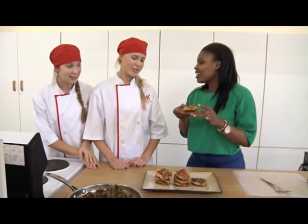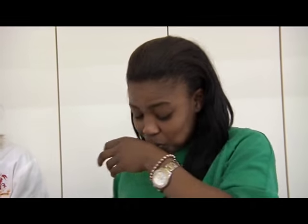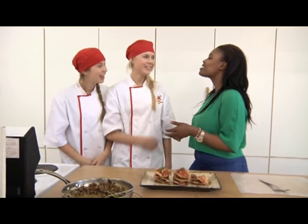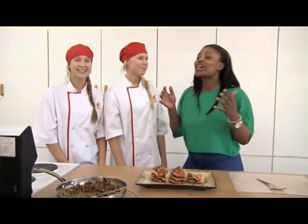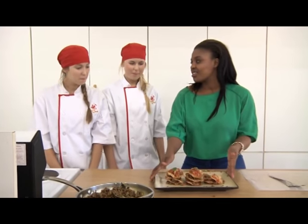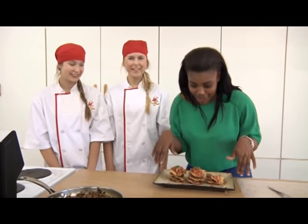Is there a bougie way of eating this? I'm not really sure. You just have to kind of go for it. It is so yummy. You guys should be jealous that you don't eat meat because this is absolutely delicious. Allow me to finish my food, guys. Do you guys think I should leave some for the camera guy? I think I'll just enjoy this by myself.